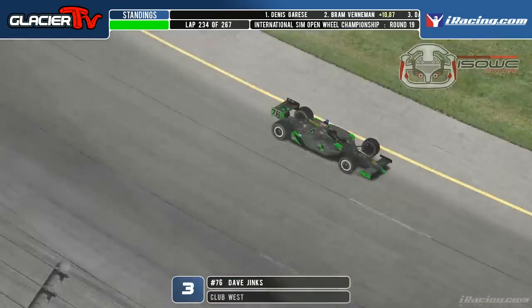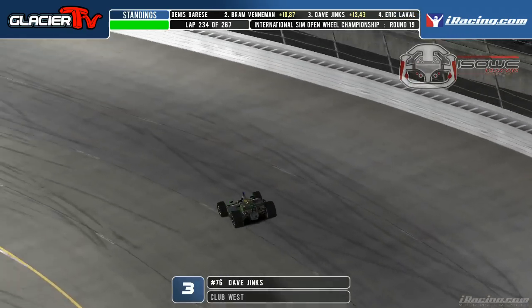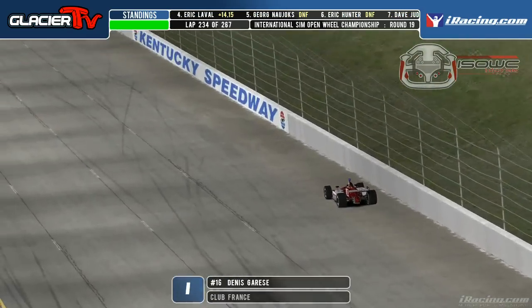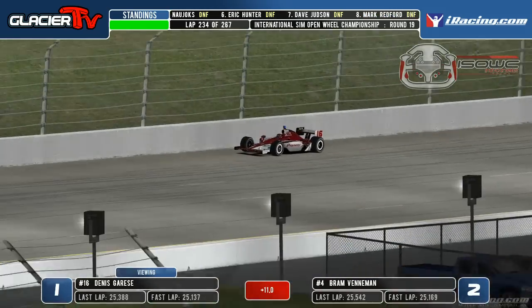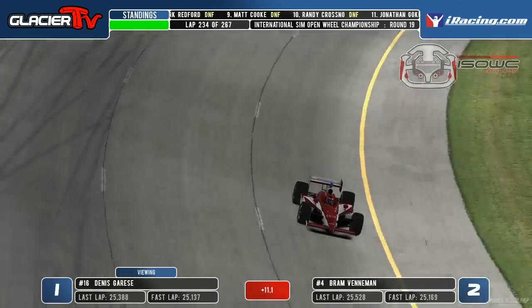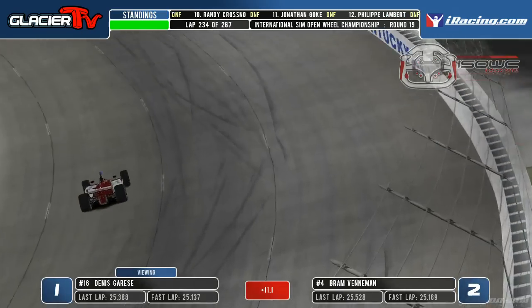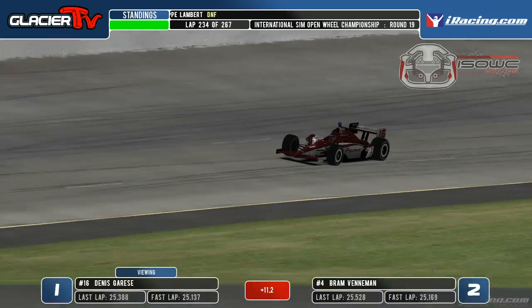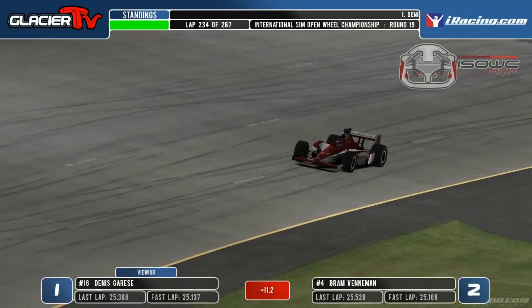And for Garis right now, I'd say cruise at home. For Vanneman, Jinks, and Laval, it will all come down to this final pit stop. Let's not forget that Jinks has to take more fuel on the side. He's going to have to come in earlier, therefore he's going to have to take more fuel than those drivers around him. He's been able to pull away from Laval for the time being, but he had a very slow stop that last time, Randy, and that really could hurt him.